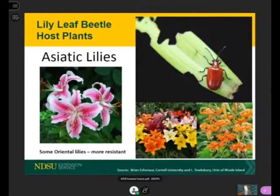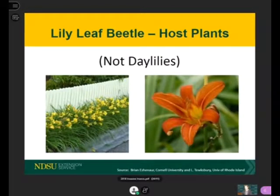And they do love lilies, the Asiatic lilies. Some of the Oriental lilies are more resistant or tolerant of this insect. You can download some of the fact sheets from Massachusetts and Rhode Island, and they list some of the varieties that are a little more resistant. But these are some of my favorite flowers. They do not infest day lilies, so these are okay.